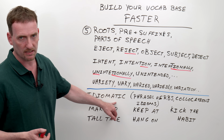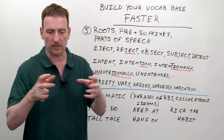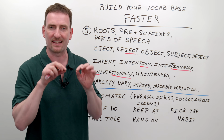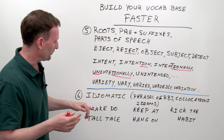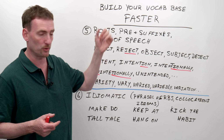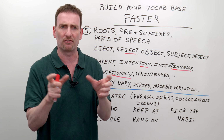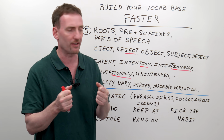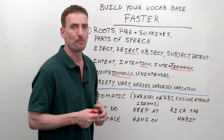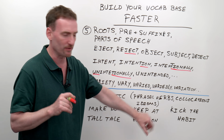So idiomatic is basically groupings of words that when they're put together tend to have very different meanings than the individual words. So for example, you're going to have phrasal verbs, and I have a lot of videos about those you could look at. Collocations, these are words that generally go together and work together. And then of course there's idioms themselves, right? Then I'm going to show you all of these.